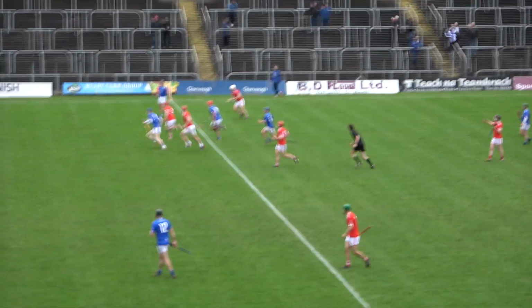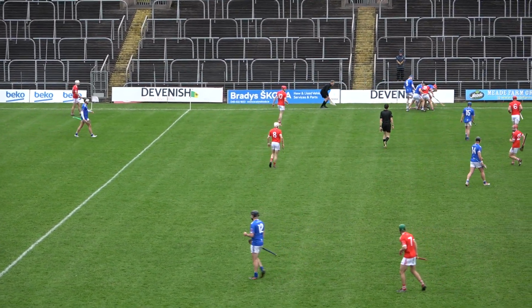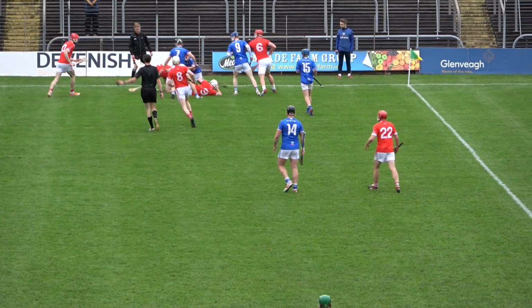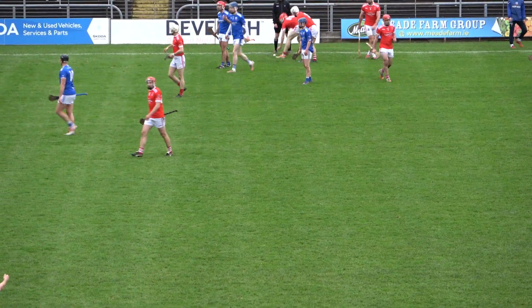Lovely stuff from Rourke. Brilliant. Shakes off his man. Has the ball in the stick. It's going towards, but he gets the ball knocked off his stick over very close to the sideline over there. There's a scrap for possession. Jack Dooley is in there with Tullamore. The Trim bodies are in there, and the referee again picks a free out. We'll take it, but I'm not really sure about that. But it's going to be a free out for Trim.